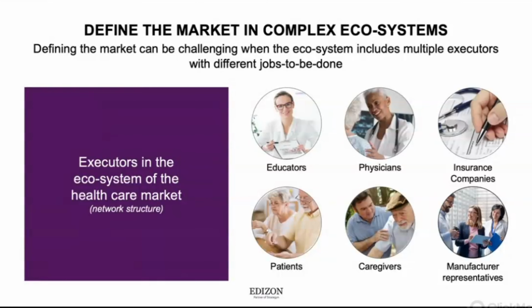Now, this is something where we need to take decisions when it comes to innovation. Who is the group of executors that we want to create value for? Who is it, when we come to a medical example here, that we want to create value for? There are patients, of course, out there, but there are also physicians. There are educators who give education to patients. There are caregivers. There are insurance companies that need to pay for whatever kind of services and solutions we are creating here. And there are also probably other manufacturers, our own manufacturer representatives that we want to create value for and that we need to consider.